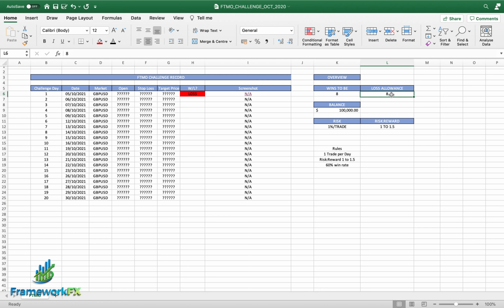So I'd come across here, I'll drop this loss allowance down to 7. So now I'm only allowed 7 losses for the rest of the month. And this would go down to 99,000. On the second day, I know what happens here. I lost again. So my first 2 days of this challenge were losers. So I was in at 98,000.